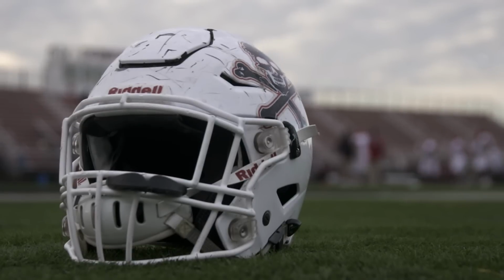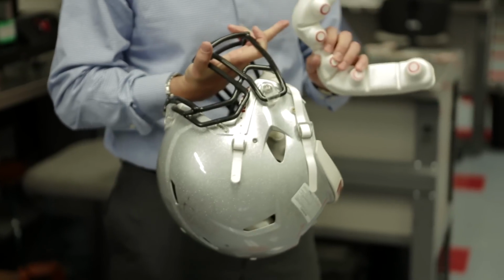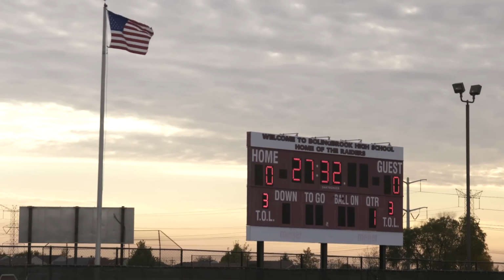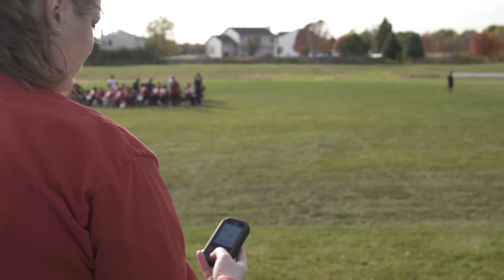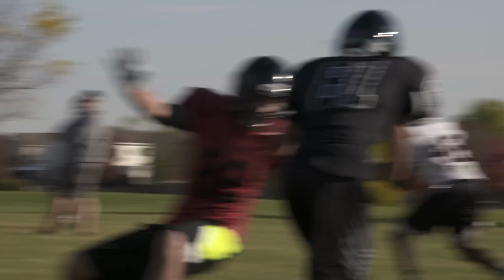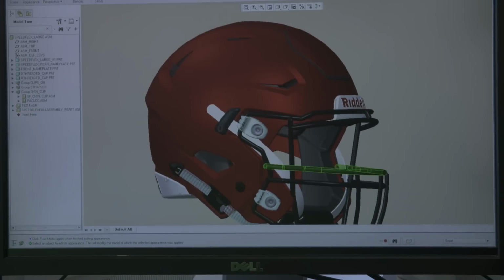This is a helmet instrumented with Riddell's sideline response system. It's an array of impact sensors, an onboard microprocessor, a radio transceiver that fit within the padding system of the helmet and measure impact forces on the field as the player sees them, transmits them to the sideline for use in research or for the team medical staff. Football helmets now are as technologically advanced as they've ever been, and the pace of technology and innovation is only accelerating.